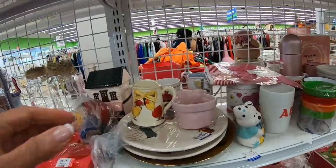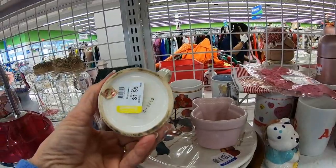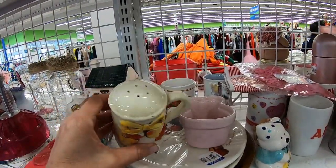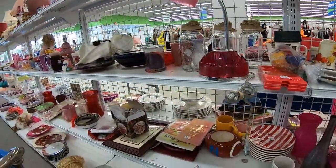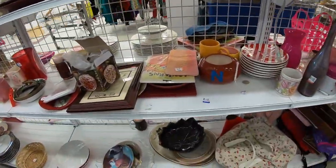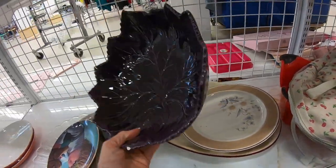Most days I'm in at 9 a.m. and yesterday I didn't finish till 5 p.m. with one break for a sandwich in the car. Crazy. But when Goodwill has a sale like this, I do want to take advantage of it because the sales are less frequent than what they used to be.